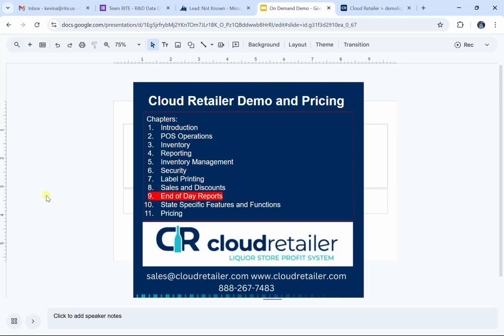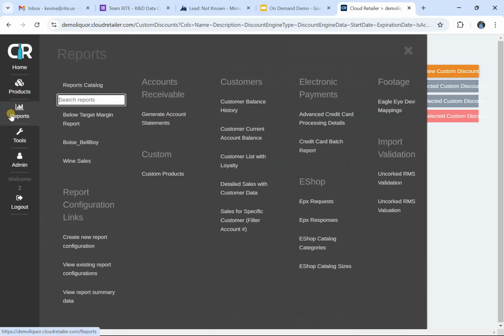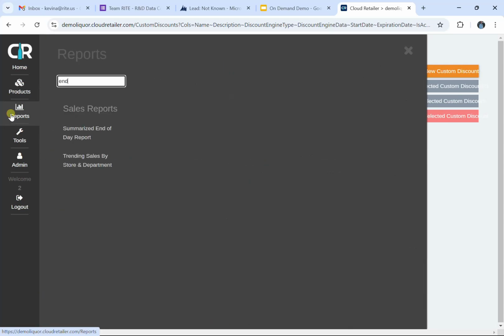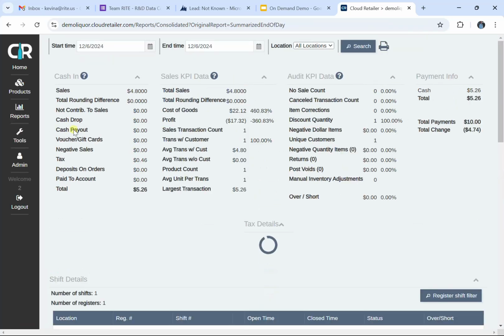All right, our next topic is the end of day reports. This is a common one that folks want to see because they want to know what type of data and information they're going to get at the end of day. So this is pretty amazing.